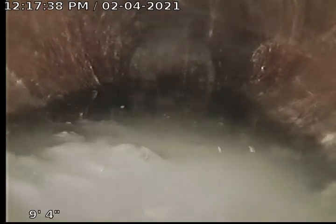So again, we did run into a lot of debris, a little bit of buildup and everything in this area. Does appear to be some root intrusions. So what we're going to do is just push through. And as we push through, it does appear that we do have another blockage there. So I'm going to pause here for a moment.